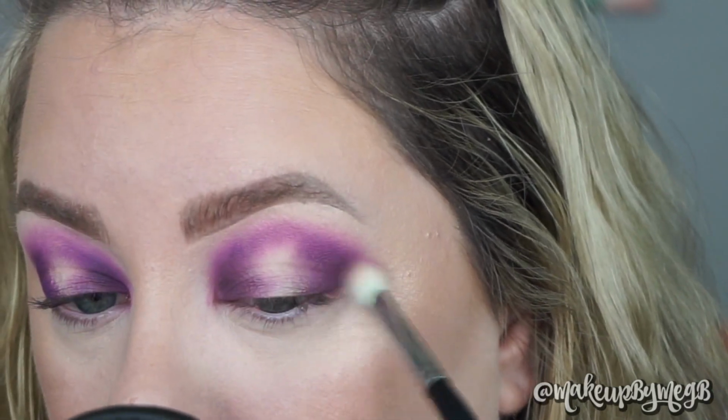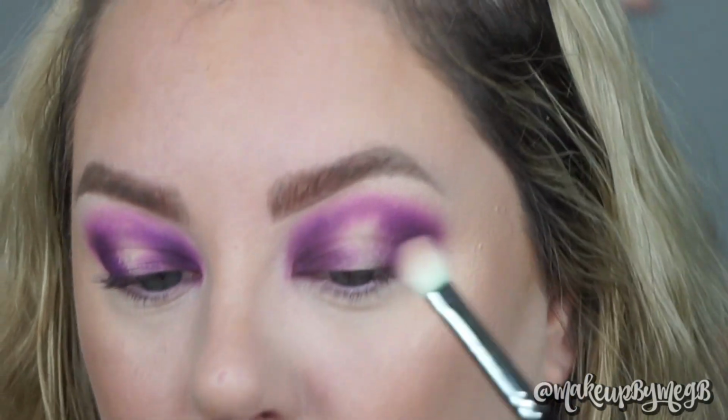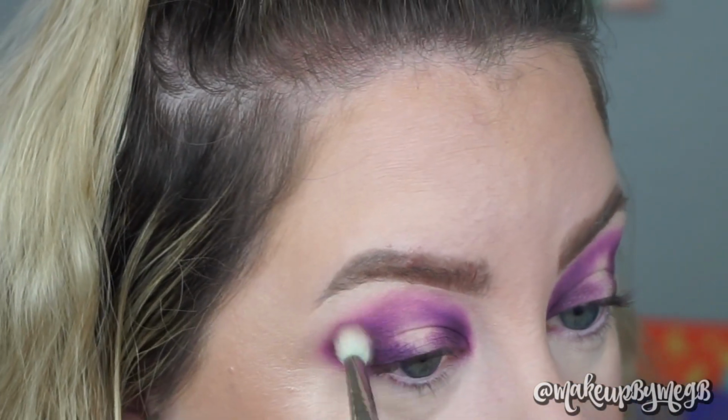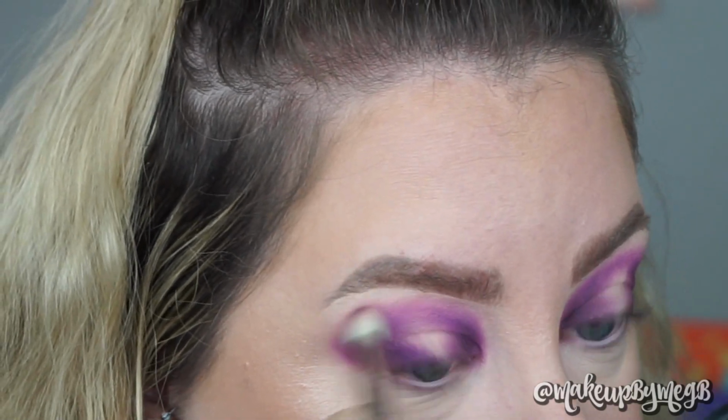What I really like is the blendability of these shadows. Like, BH Cosmetics is so good. And oh my God, I forgot about the brushes. I should be using the brushes for this look. I will use the brushes in my next look. I got so sidetracked by the shadow and so excited about the shadow, I forgot that there's a brush set I could be using. So, love that for me.